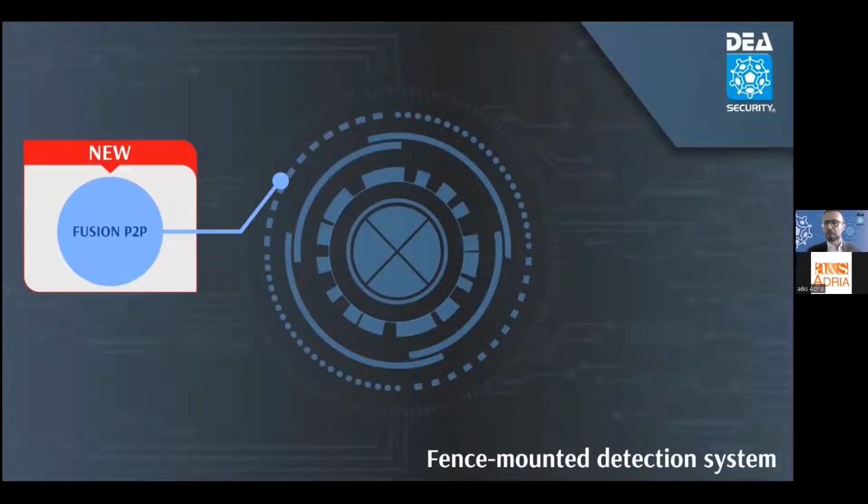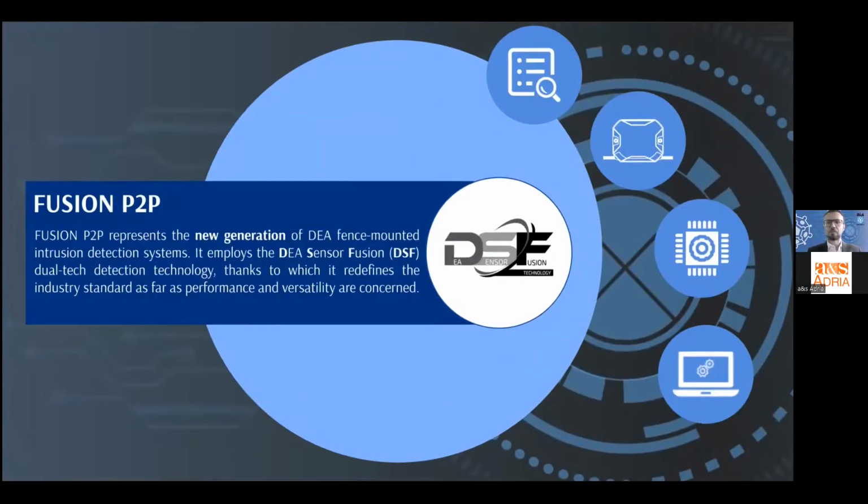So FUSION P2P, we still call it new because, like I told you before, we launched it at the end of January 2020. So we're talking about a product that has a story of 2 years, and in the first 6-7 months of installations, we developed much more in order to have the best performances on the market. When we say that this represents a new generation of DEA fence-mounted intrusion detection systems, we mean as well that it's creating a new kind of segment in the market, because there was nothing like that before.